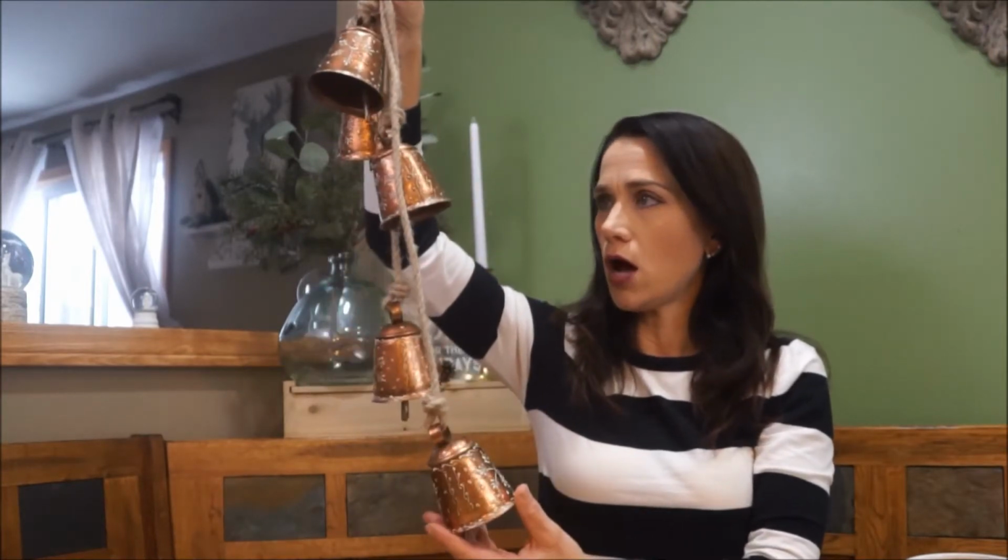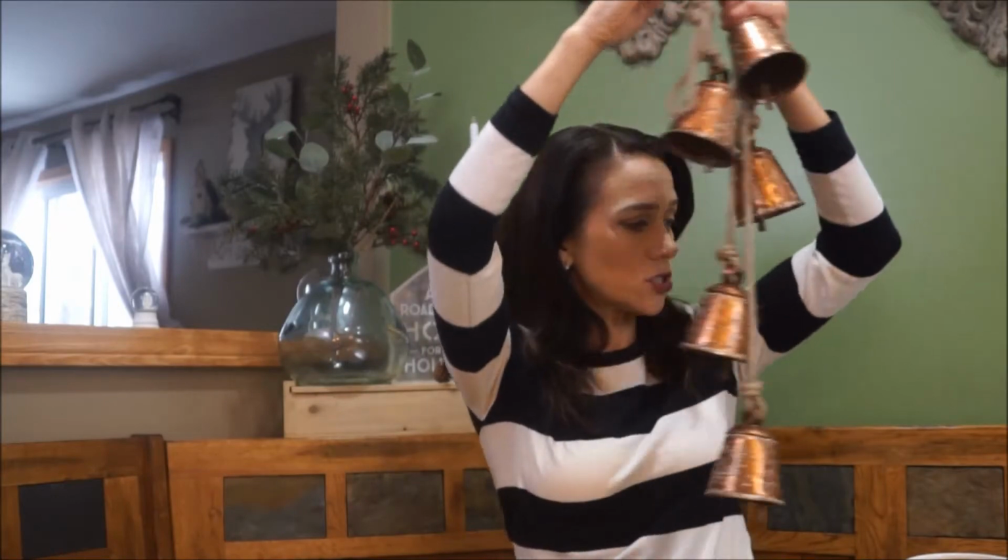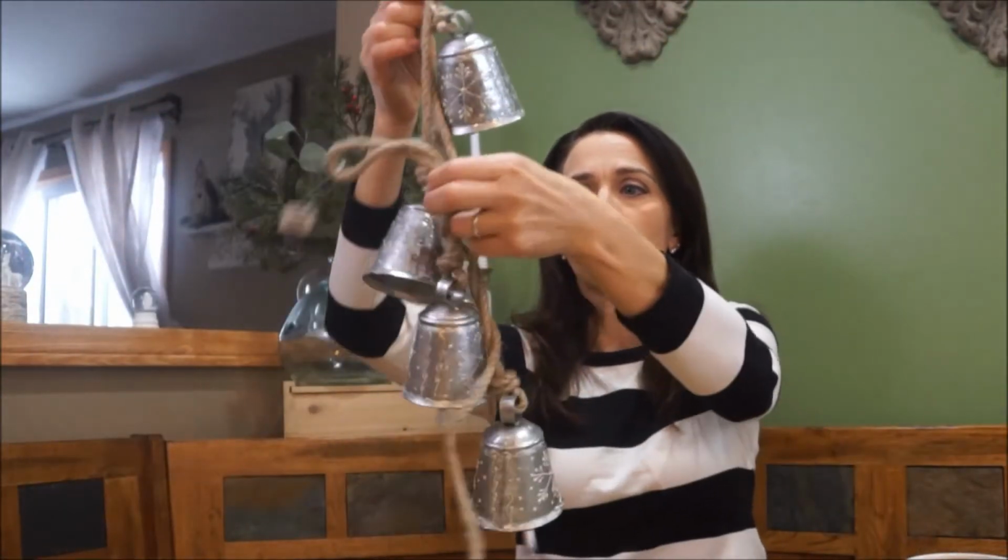The next thing that I am going to be incorporating this season, and I've done this in the past just because my children when they were younger loved it, and it always reminded us of Kris Kringle, Santa Claus, is bells. I found these beautiful vintage bells at World Market, and I'm sure you can find these pretty much anywhere, but these are a bronze color, and they have little snowflakes, and I'm not going to use them all in this cluster. I think I'm going to break them up.